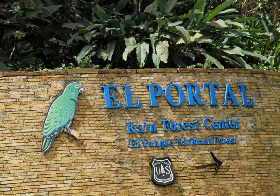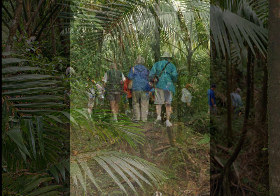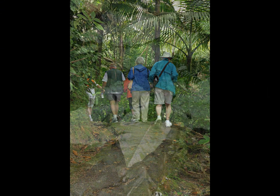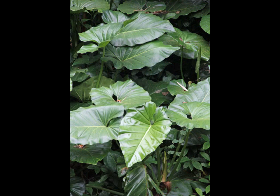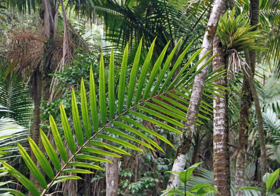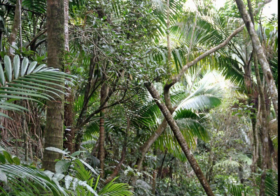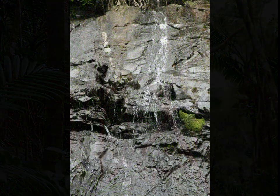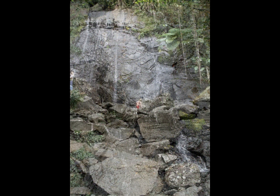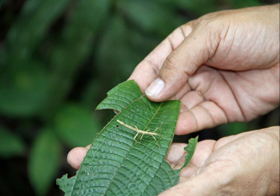We're now going to take a quick walk through a rainforest looking at some of the plants and the insects, and we did this on a nice sunny day. That looks like a piece of straw on the leaf is actually a stick insect, and it is alive.